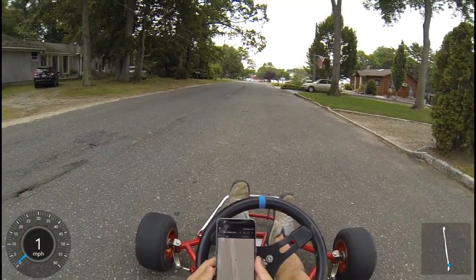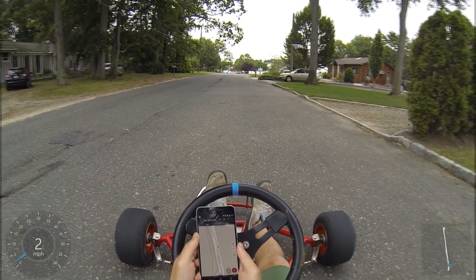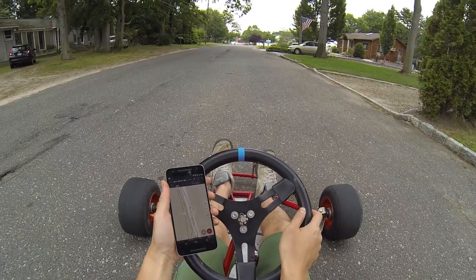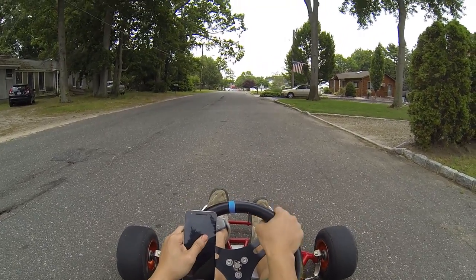Alright, so now for the most important test, dead stop, zero to top speed. Let's see how long this one takes. 3, 2, 1.